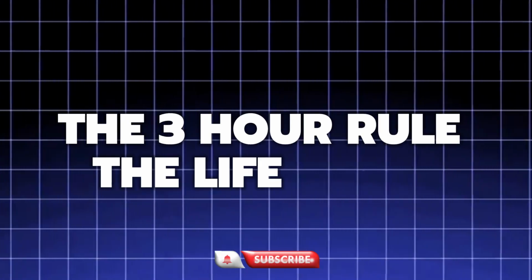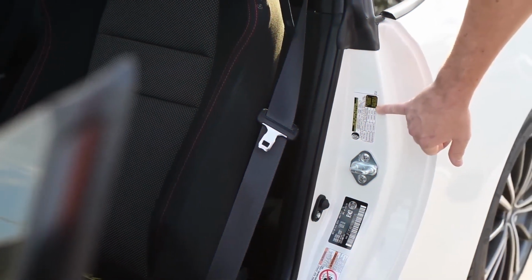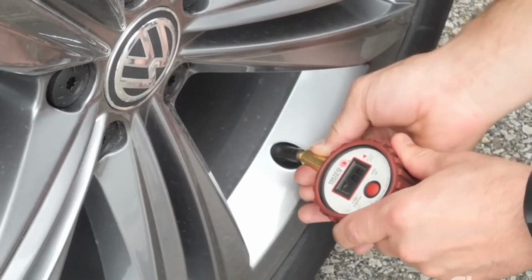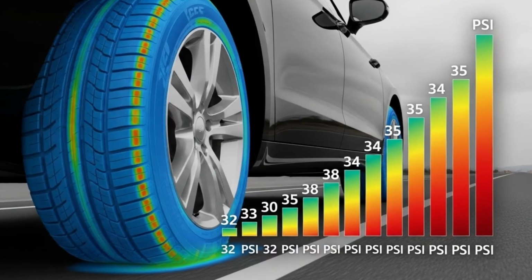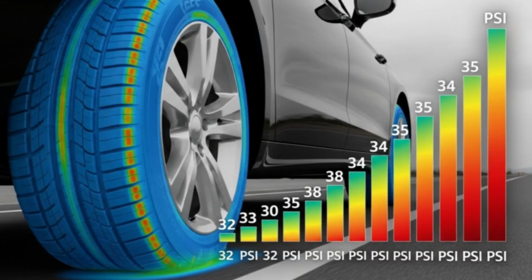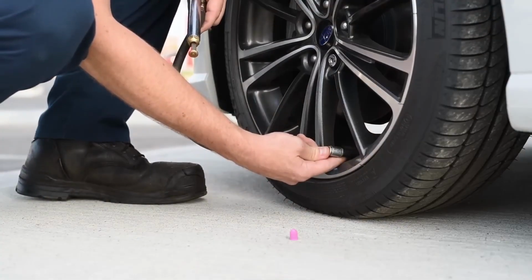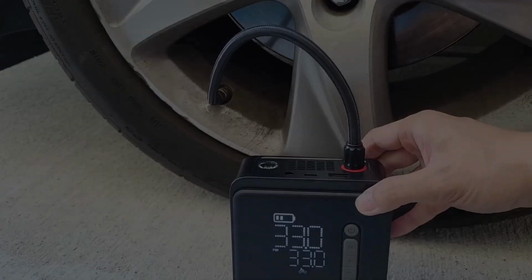The 3-hour rule, the lifesaver. Every tire engineer agrees. Only check and fill tires when they've been parked for 3 hours minimum. This gives true baseline PSI, accurate readings, safe inflation, no heat distortion, no false low readings, no guessing. Inflating right after driving is pure guesswork, and guessing is what destroys tires.